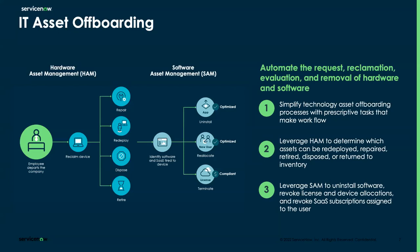And then for the software asset management piece, identifying the pieces of software that are both assigned to that employee as well as located on that hardware. We can go ahead and reclaim those licenses both from the hardware as well as deprovision those SaaS licenses and whatnot. And we're really looking to automate the request, reclamation, evaluation, and removal of hardware and software, so that entire asset reclamation experience. All right. With that being said, I think we can hop right into our demo.